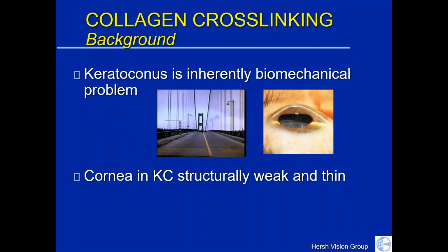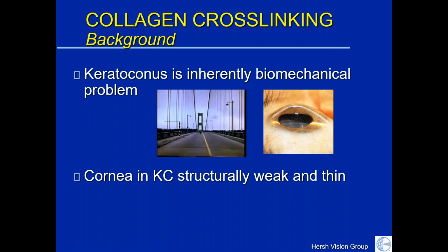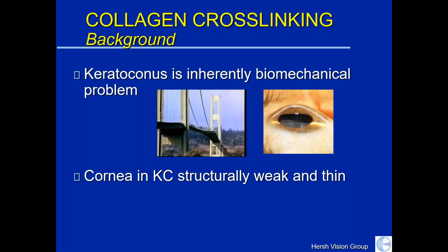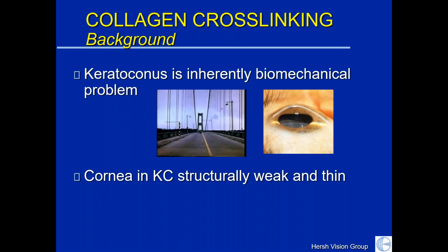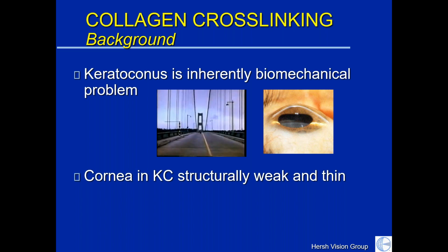Now, keratoconus inherently is a biomechanical problem. It's much like a wobbly bridge that you see on the left side, where the superstructure is not strong enough to maintain the clear lenticule-like corneal dome that gives you good focus. So the cornea is structurally weak and thin.